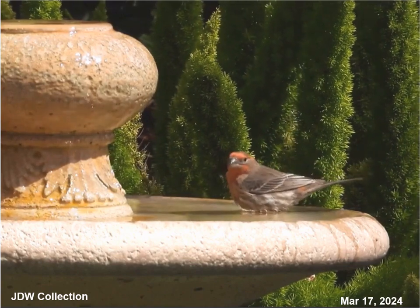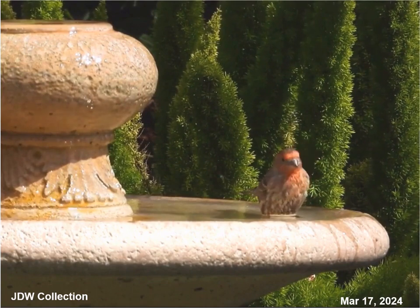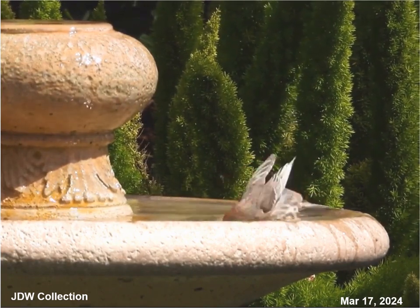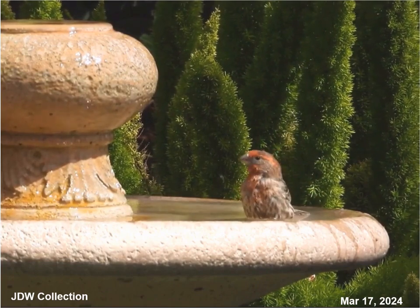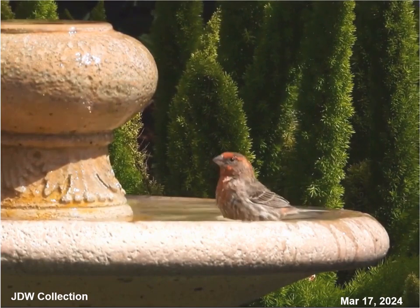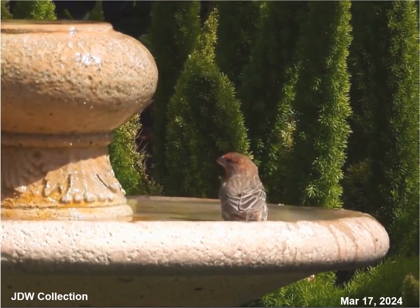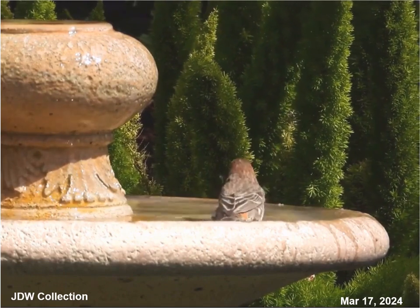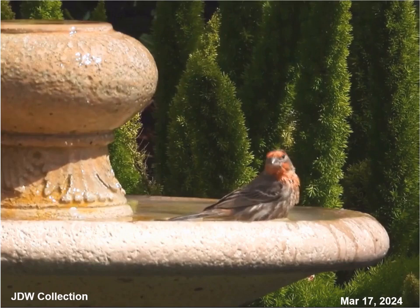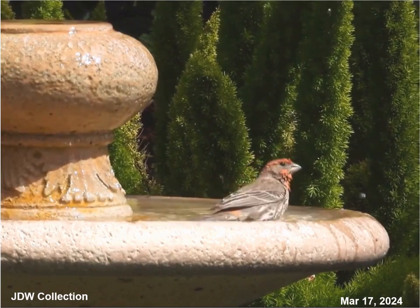So here's a bathing male house finch. Again, each species has its own little pattern. Here you can see that there's not much water being thrown into the air.